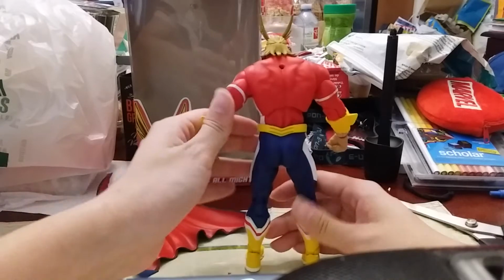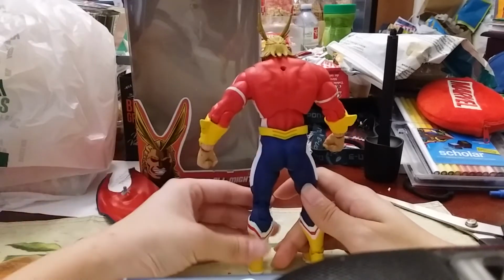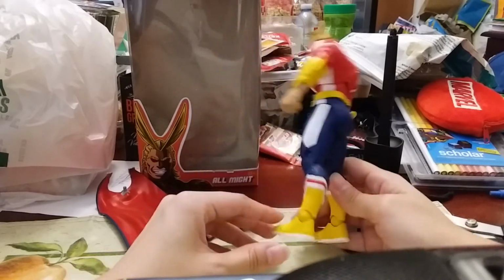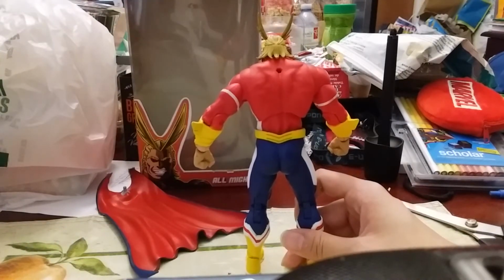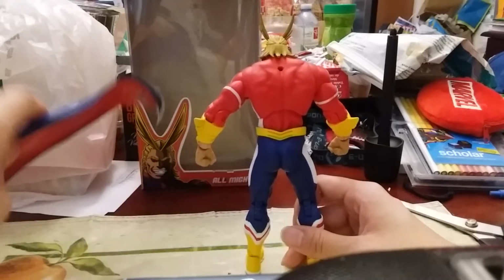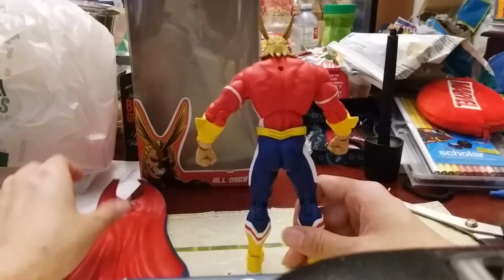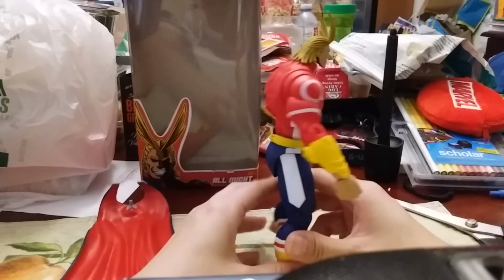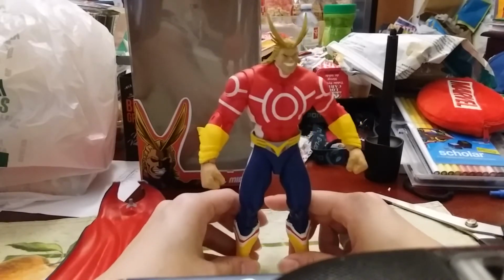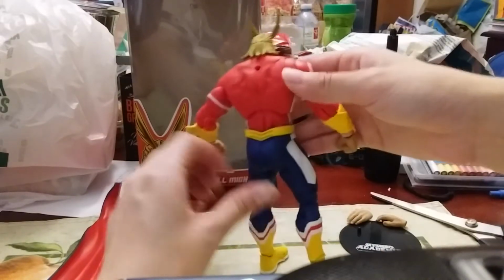If you don't like it, I'm pretty sure you can complain to where you're ordering from, and I'm okay with it. I don't think I'll bother. It was $30 anyways. For me, it's fine as long as it's only minor. I like his belt too, the design.